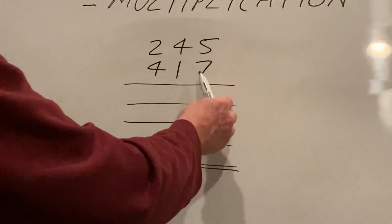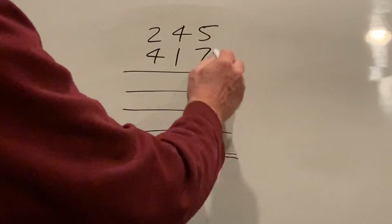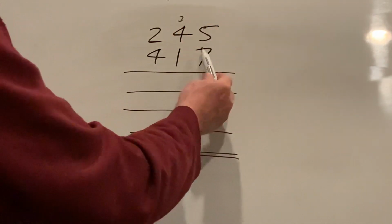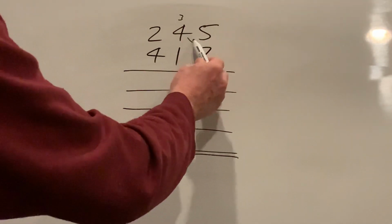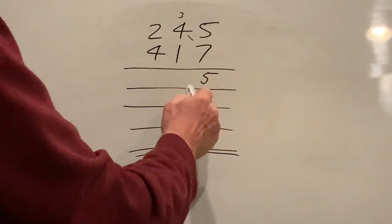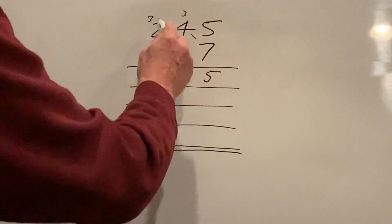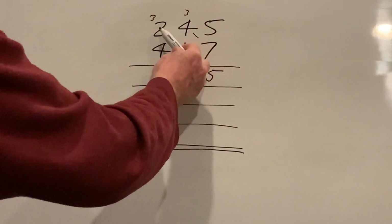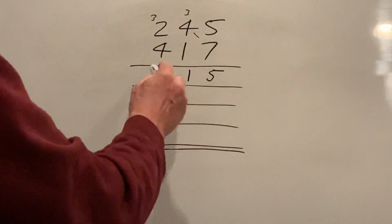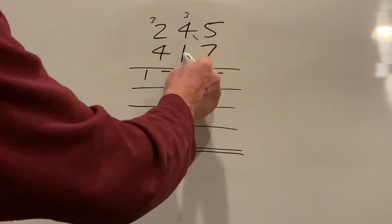So same deal, 7 5s are 35. And we carry the 3. 7 times 4 is 28, plus 3 is 31. So we put the 1 down, and the 3 goes up here. 7 times 2 is 14, plus 3 is 17. So we've got 17.